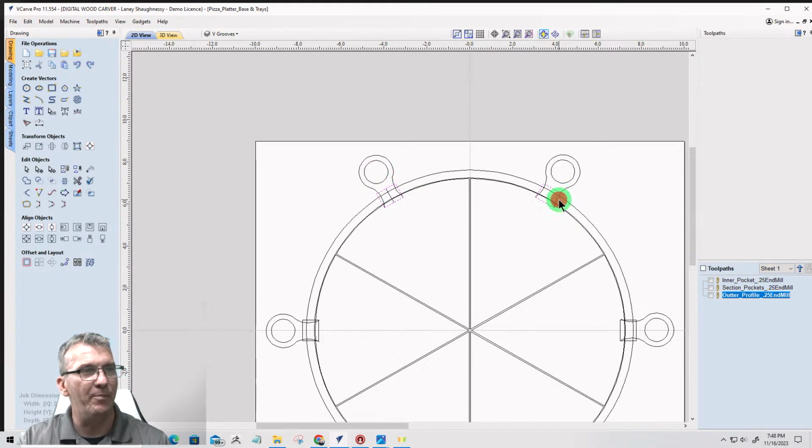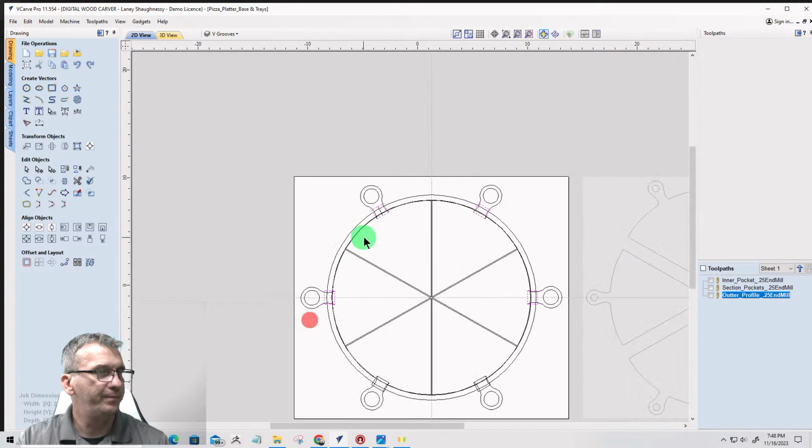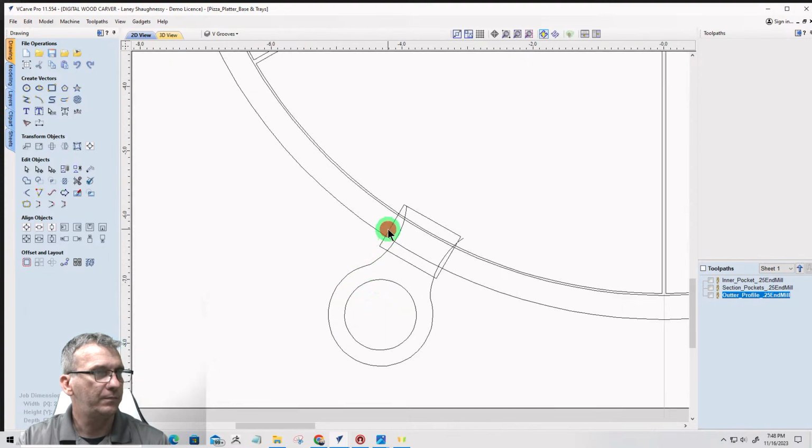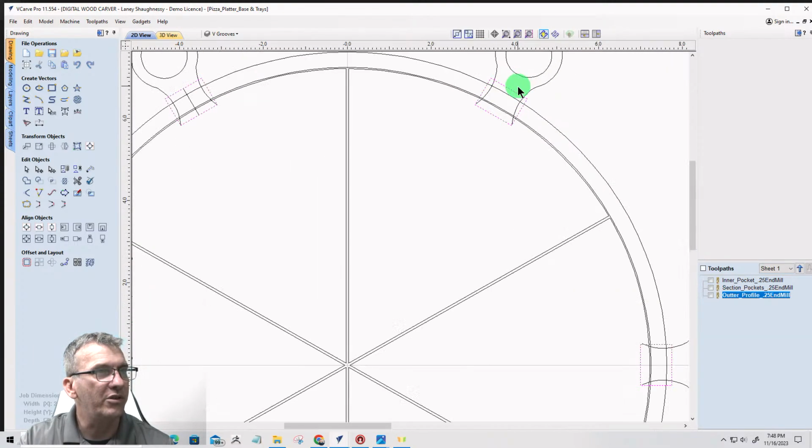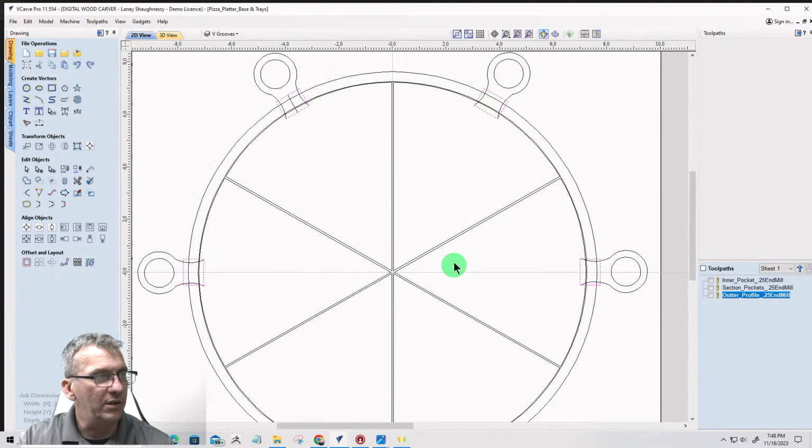So I could take my pocket rectangles, select all 6 of them, I'm going to change this pocket. I'm going to position this pocket because this is centered around where it should be. That one's good. That one's good.